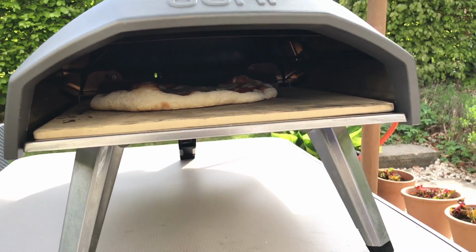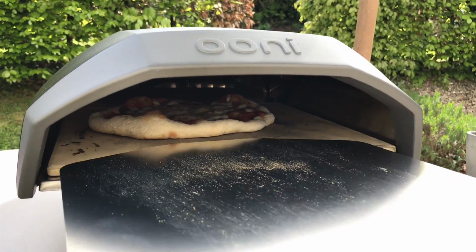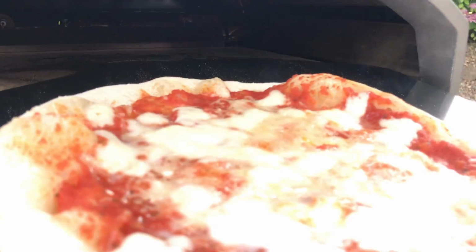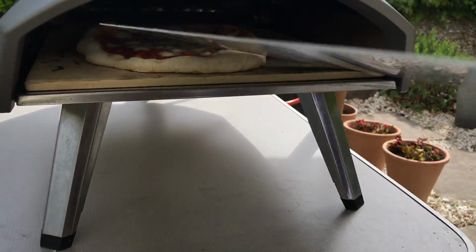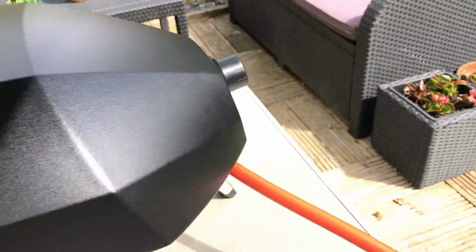So what I'm going to have to do now is turn the oven up. Unless... let me just check one more time. No, it's not cooking the crust. Look, it's not cooking the crust at all on low. So I'm going to turn the oven up to midway. That'll do. I'm not going to dare do it on full.